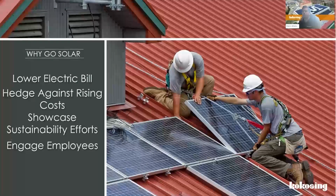So this is a portion. If you're considering solar, showing why some organizations go solar, why businesses that we're seeing right now are going solar. And a lot of it is operating costs. Solar can significantly reduce your energy costs around your electric bill, and also hedge against rising rates.